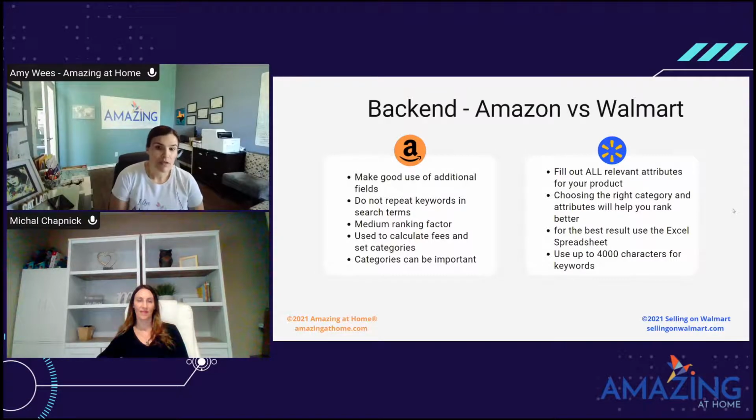And then your backend weight and your packaging dimensions are used in calculating your Amazon fees. So if you create a listing and you don't fill out those two fields and you're like, I don't know what my FBA fees are, they're not showing up there. It's because you didn't fill out the weight and the package dimensions. You need those two things to calculate your Amazon fees. So that's important.